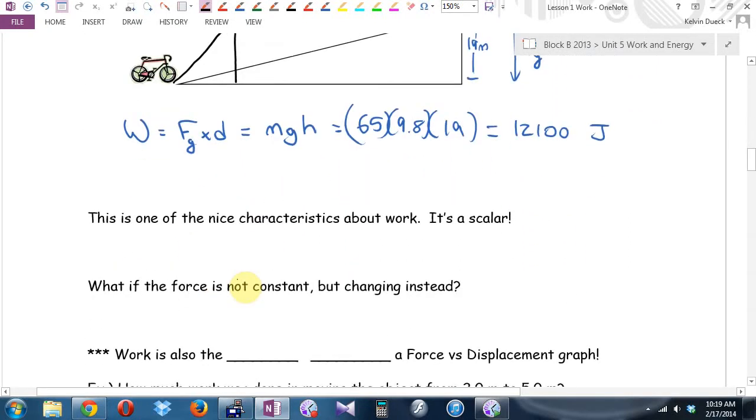So this is one of the nice characteristics about work. It's a scalar. Force times distance, as long as the force and the distance, I said Mark, are in the same direction. I really should have said are in the same plane of direction. Okay?